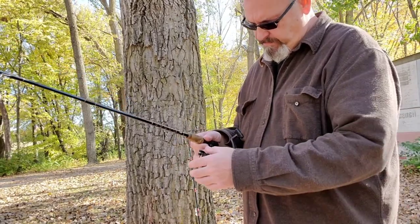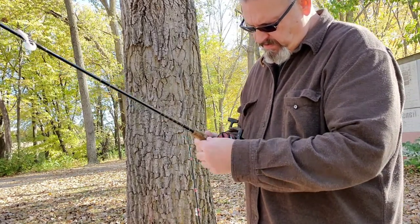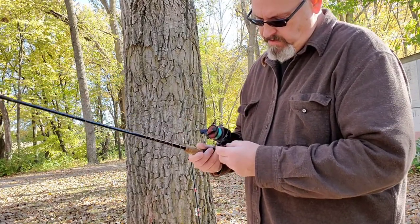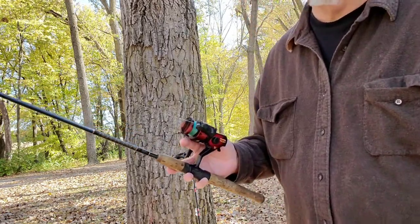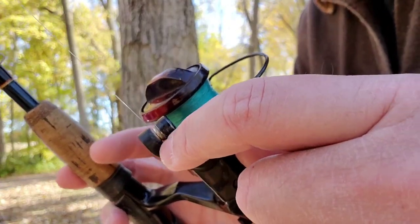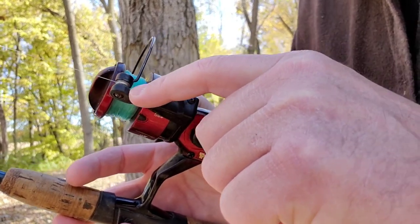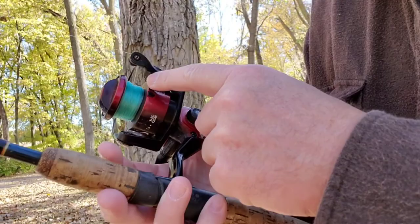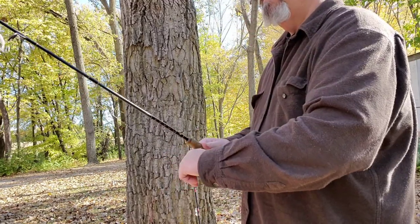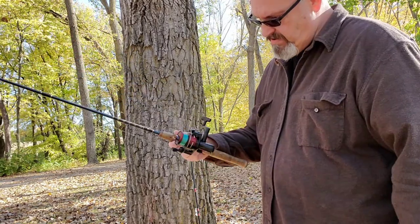Oh. Hey guys, one last thing here. Well, I was reeling in that last cast. Something weird was going on here. Let's see if I can show you. This reel is shot. If I can get in here close enough. That little slot right there where the line rides has cut a groove into that metal bearing. This rod is old enough. I'm not going to replace it. So this reel is kaput. It's at the end of its life.